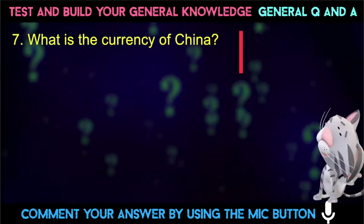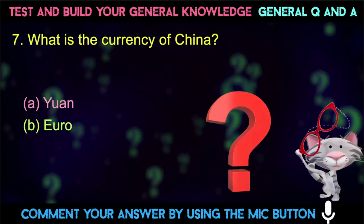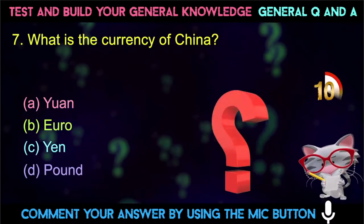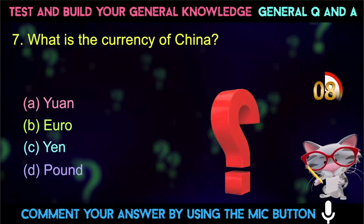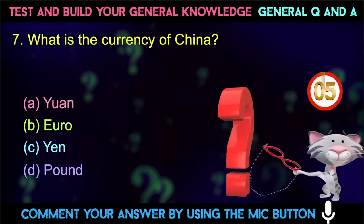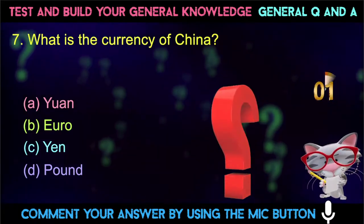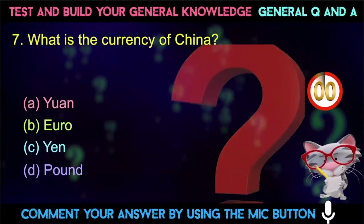What is the currency of China? Options are yuan, euro, yen, pound. Answer is yuan.